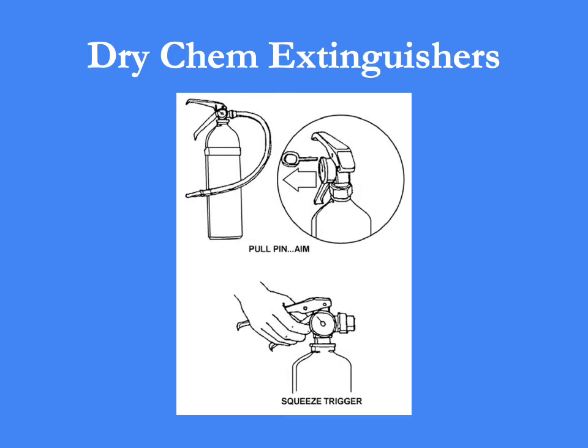Please note the location of the ring pull pin. This is standard on any handheld extinguisher I've ever encountered. An important anecdote to remember in case you ever have to use an extinguisher.